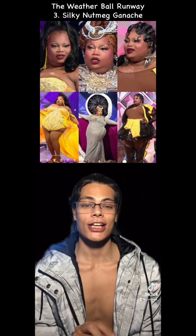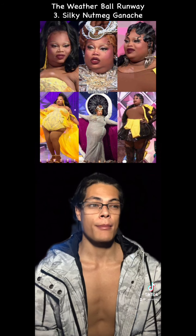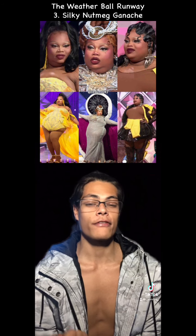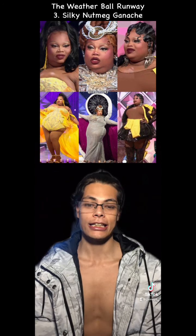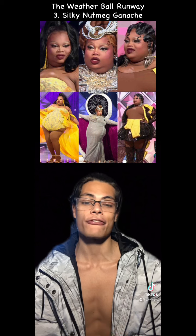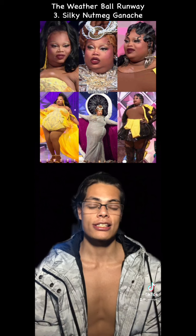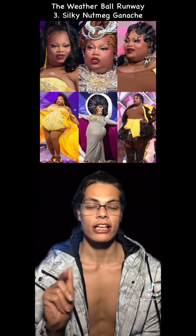For her second look, she's giving me the only Madame Pimp, owner of the whorehouse in Arendelle. Like, she runs that town. This is grand, but not so overpowering that the outfit is wearing her. She looks beautiful, stunning, love the materials, extravagant.